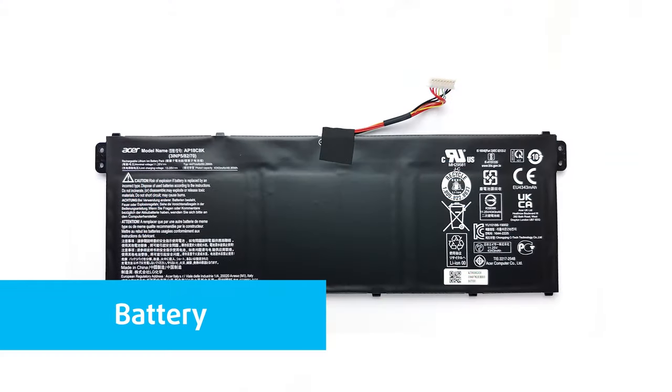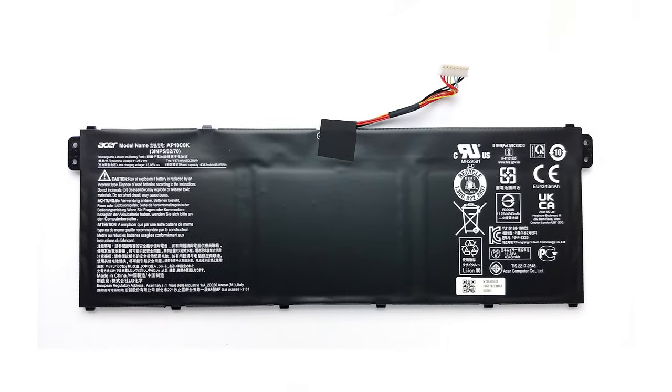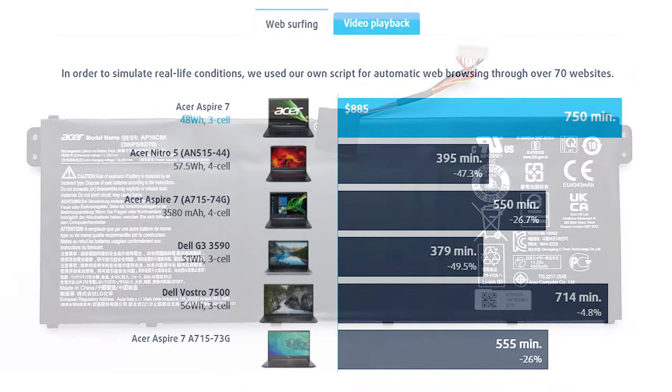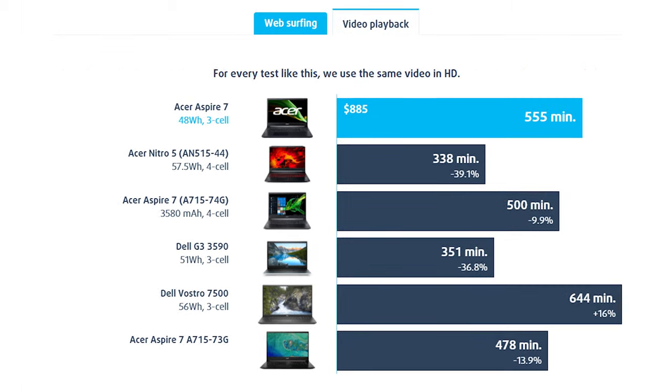Now, we conduct the battery tests with Windows Better Performance setting turned on, screen brightness adjusted to 120 nits, and all other programs turned off except for the one we are testing the notebook with. This device's 50.3 watt-hour battery pack lasts for 12 hours and a half of web browsing, and 9 hours and 15 minutes of video playback.